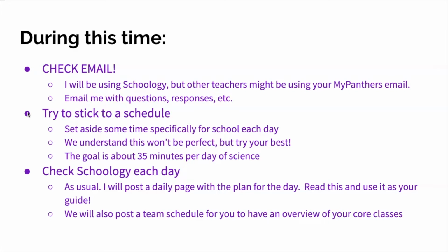We still really care about your learning throughout this entire process, and I don't want you missing any information. So just do your best on this. Obviously, everyone's home life looks a little different during this time, so it's completely understandable if this is something that's not super consistent for you, but just do your best. The goal is going to be about 35 minutes per day of science. That's just during the week, Monday through Friday. Obviously, the weekends are still yours.